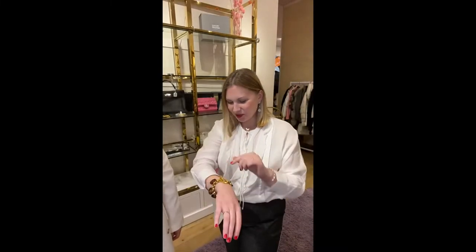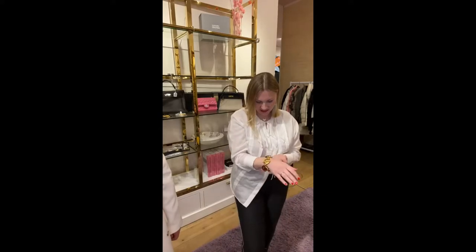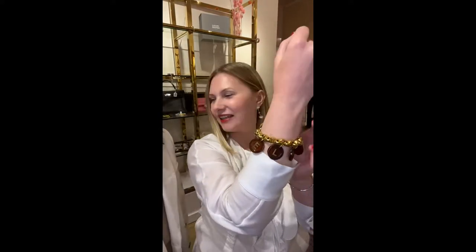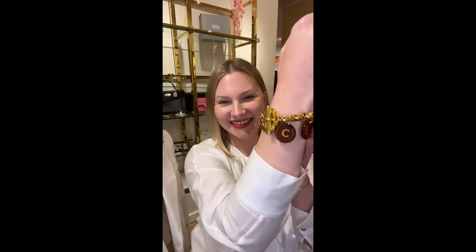It's so cool. Actually, I would turn it so Celine would go this way. Oh, I love this. Oh my God, and it's such an unusual piece. This is really, really rare.